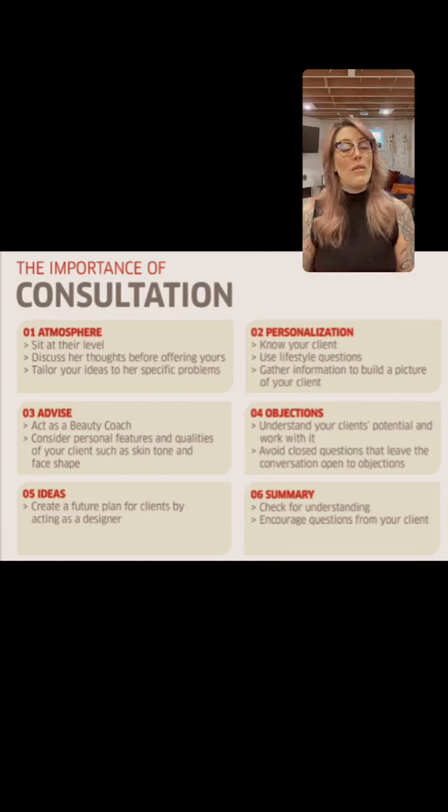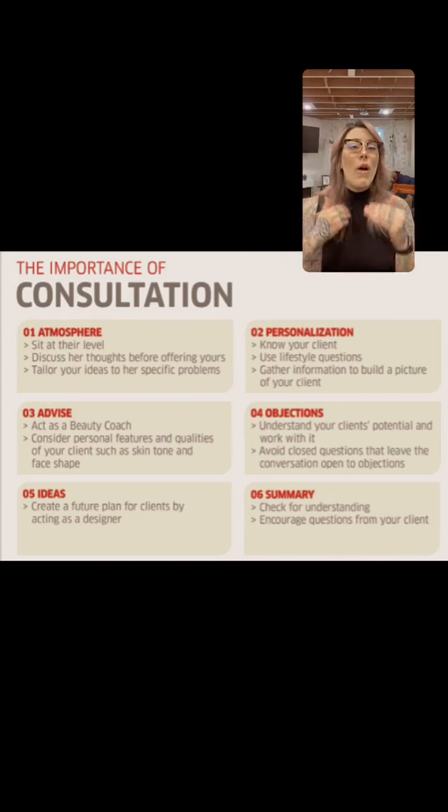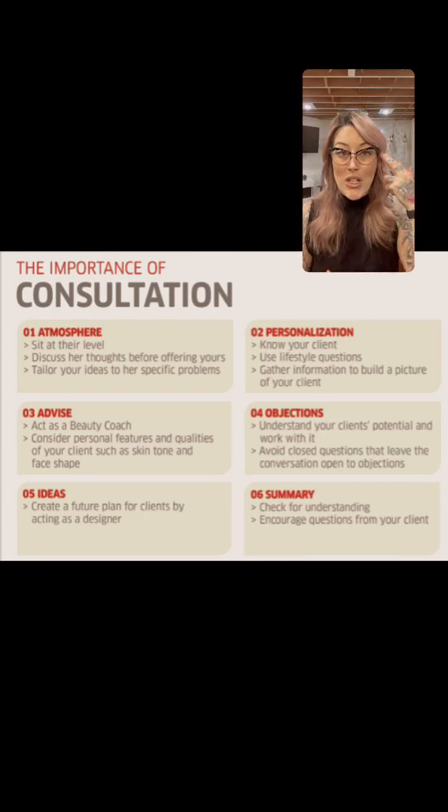And then all of a sudden they're telling me, I've been in lockdown. Through lockdown, I discovered that I love to run, or whatever the case may be. Now, all of a sudden the client thinks that we're just having a friendly conversation, but really I'm extracting information about them that I can use to curate their services.